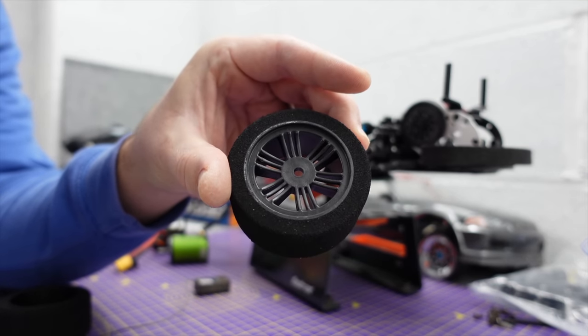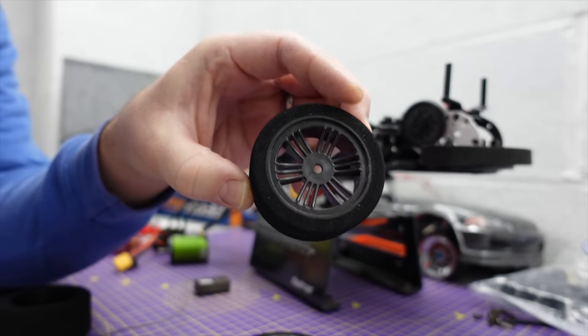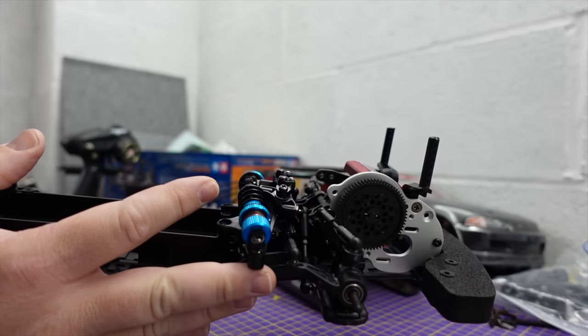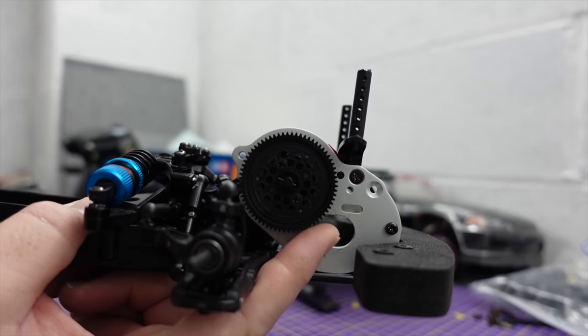Got a brand new set of contact RC foams. I've got 30mm for the front and then some slightly thinner 26mm for the rear. Not sure what they're going to do with gearing, so we'll get all the electronics in, we'll get the motor in, and then we'll talk about pinions.